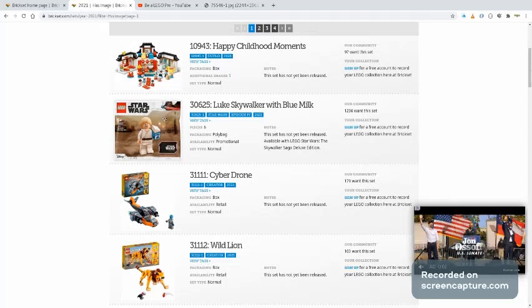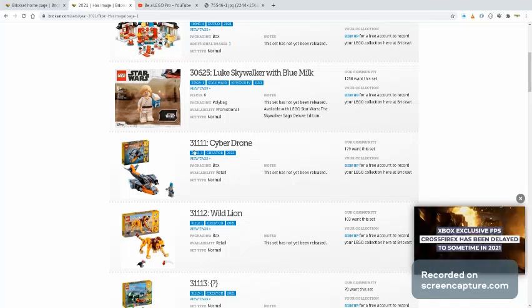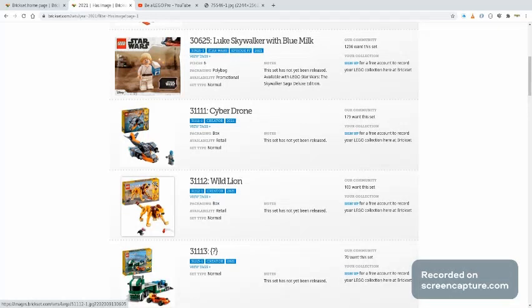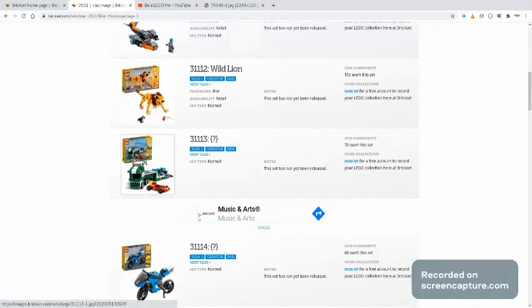Blue Milk. I think that's a special placement. I think it's also a promo. I don't know. They have a cyber drone. Pretty cool. Wildline. This is one of the better ones. I think this is the best creator set. I think it's falling off their really successful dragon. A dinosaur one.